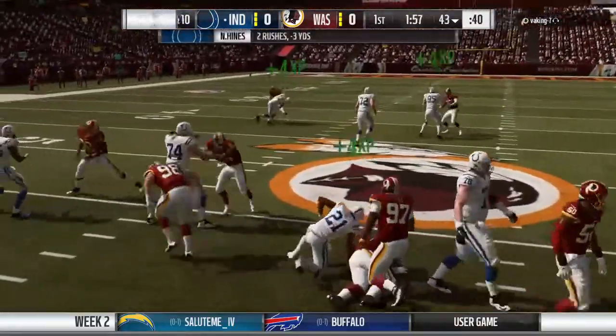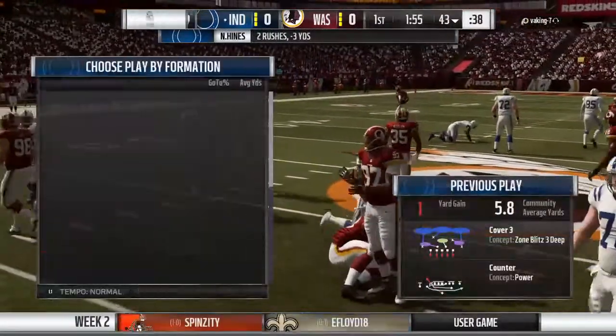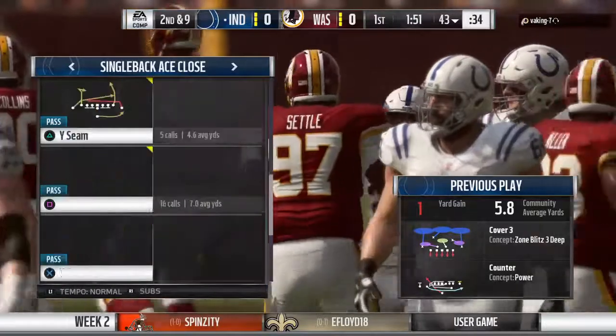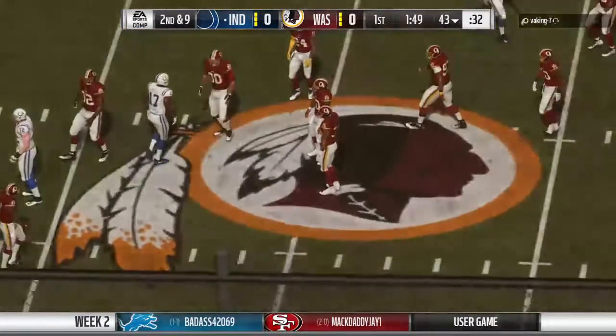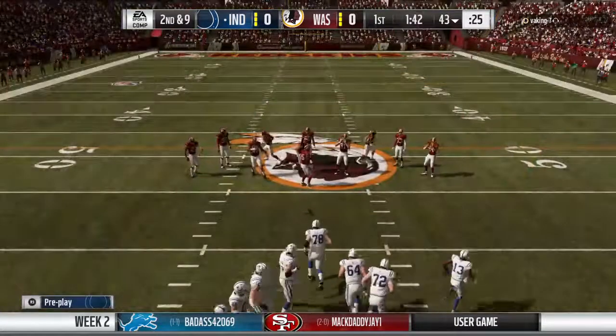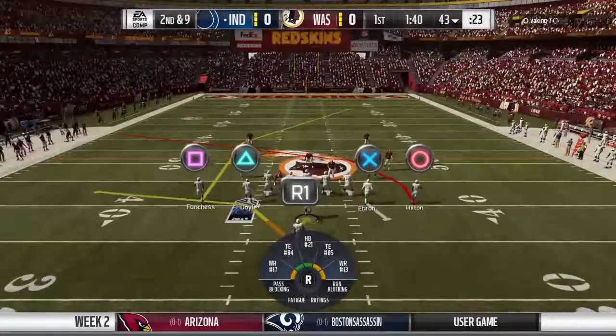And not much there at all. Maybe a yard up to the 43. They tried a quick hitter inside, but that one was swallowed up because what they're hoping is those big defensive linemen will take the bait and move laterally and open up a crease that they can run through. Didn't happen on that play.